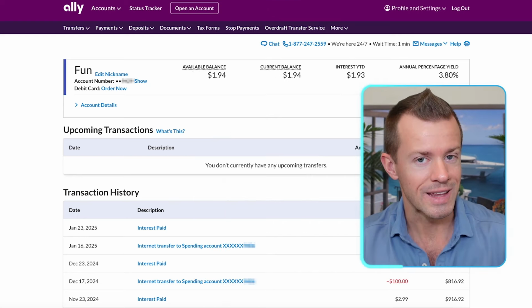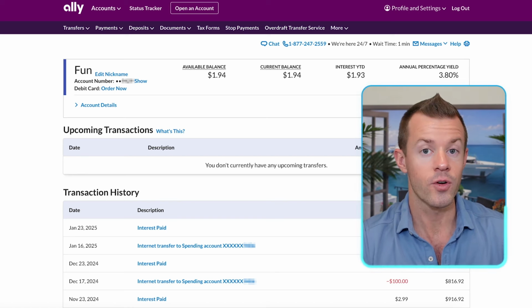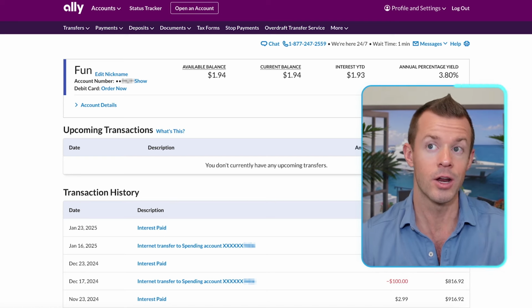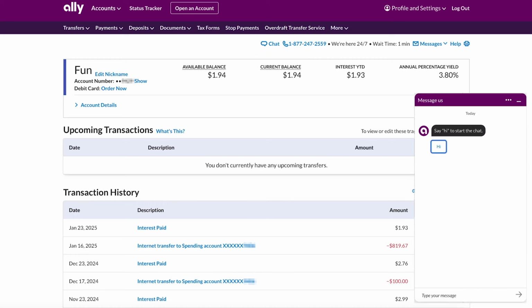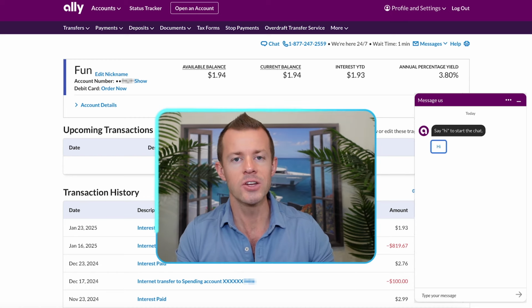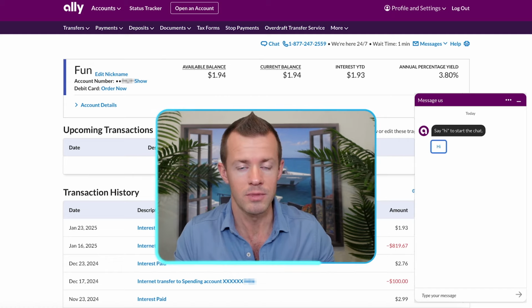Something that I do really like though is just like Discover, they have online chat for their help as well. Kind of rare to see these days, which is kind of mind-boggling, I know, but you see there where they have their customer service number, the 1877 number. Right to the left, they have a link for chat. That will then give you the Message Us pop-up window. It starts with a bot, as is expected, but you can ask for a live agent. Once they eventually get on the line, they'll be able to assist you really live in the moment.